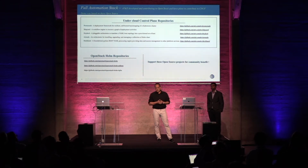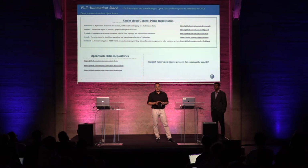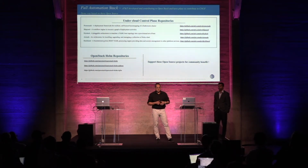We have DryDoc, which is an abstraction to managing the deployment of the infrastructure, whether that's bare metals or VMs. It's a framework. Behind it, there will be plugins. Today, in this demo, we're using MAAS. Could be Ironic in the future.